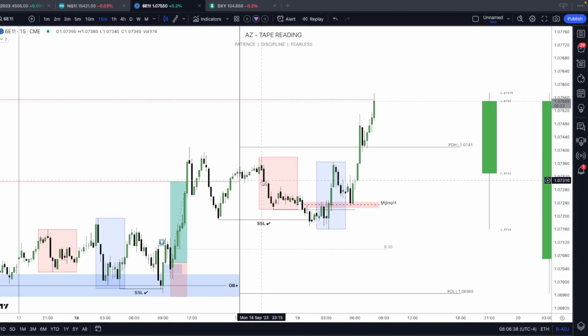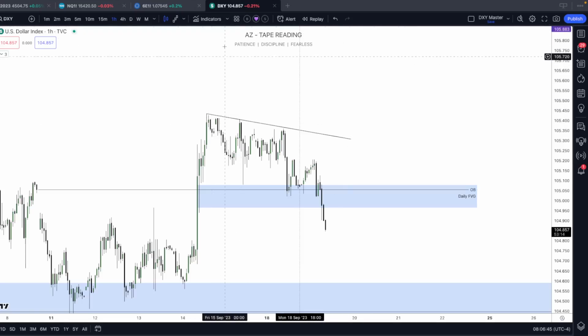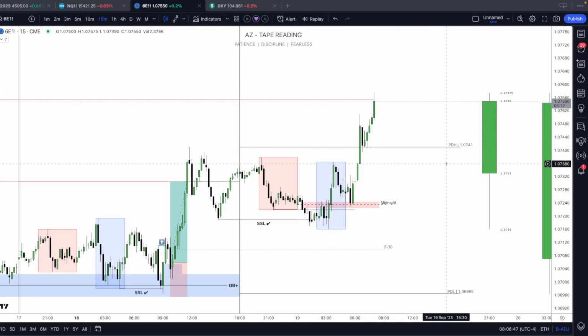And if I see a setup, I make sure I share it inside trade ideas on the Discord server. So that would be the DXY and the Euro US dollar futures.